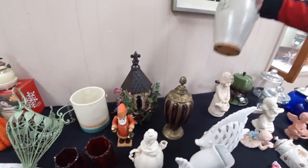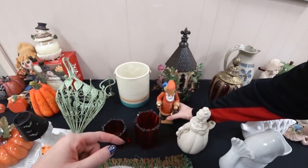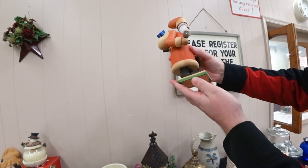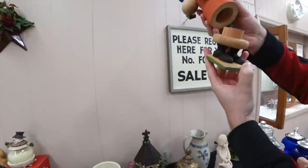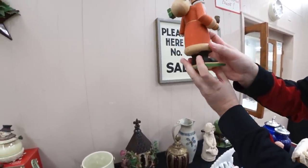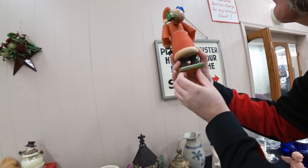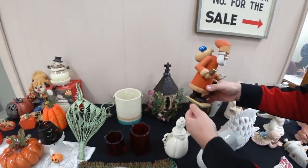Bottom came off. I wanted to see the bottom of him. You gotta be careful picking him up because he comes apart there. Yeah, I know that. Oh, I like him. Does he not have any markings? He has no markings. What about on his back? He definitely looks like he was from that store, the German Christmas store.